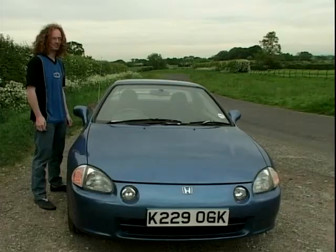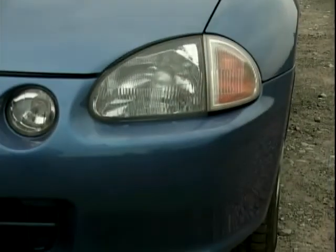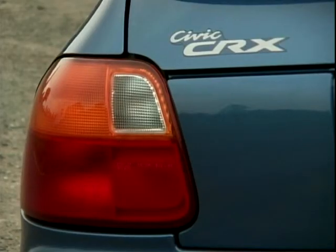Meet computer programmer Howard Tomlinson. He currently owns a Honda CRX, a very capable motor, but he wants to move up a gear to something even more sporty. Howard's budget is £25,000 for a nifty two-seater roadster.